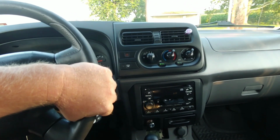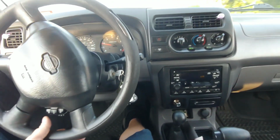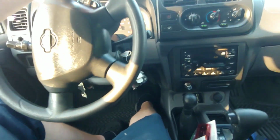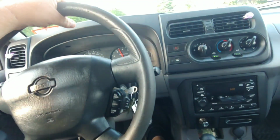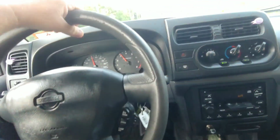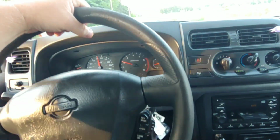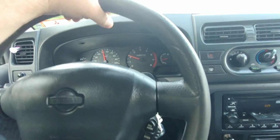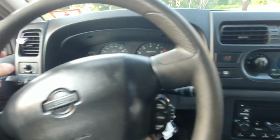Air still works. And everything else seems fine, but I haven't lost it yet. Even under heavy acceleration, it didn't lose it. I don't know, we'll see. Keep our fingers crossed, keep driving it. You guys let me know what you think it is.